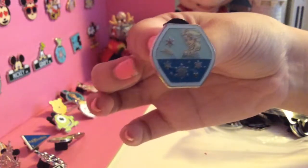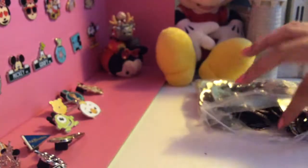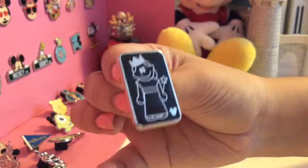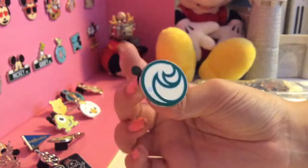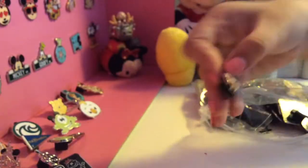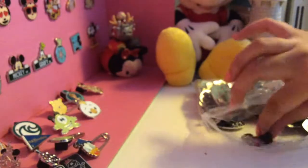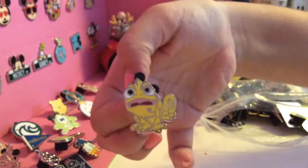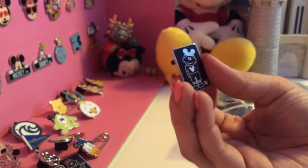Ooh, now we have Elsa. Just like the aliens. Put those in there. We have a little princess, little girl. Just like the other fish. I think this is a little symbol. I think Epcot's. It's a Hidden Mickey pin. We have another pin. It's Donald Duck this time. We have a yellow Pascal. Have another little family member.